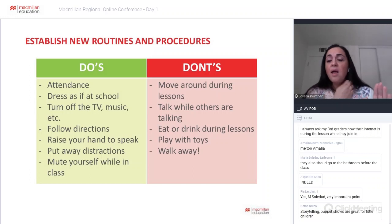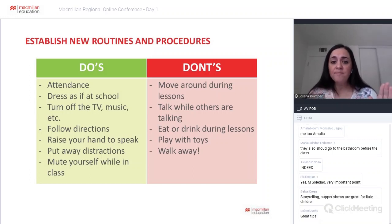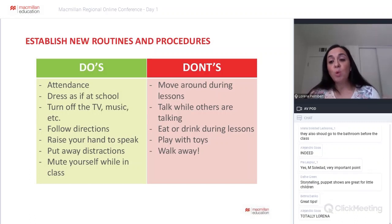Also, ask them to go to the bathroom before their lesson starts. That is also very important. Otherwise, you're going to start the lesson and everybody's going to say that they want to leave to go to the bathroom. So this is very important, okay? Also, don't play with your toys or walk away, okay?